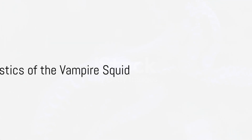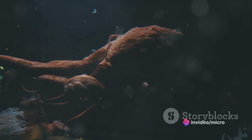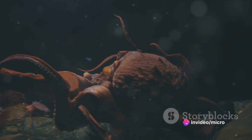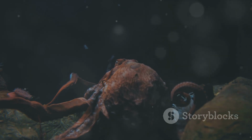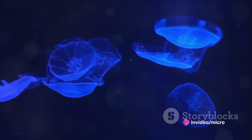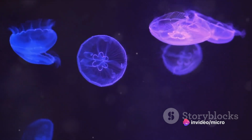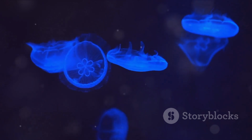Now, let's delve deeper into the characteristics of this unique creature. The vampire squid, or Vampiroteuthis infernalis, which intriguingly translates to vampire squid from hell, is indeed a sight to behold. It's a small creature, reaching only about 1 foot in length. Its most striking feature is perhaps its deep, velvety, and almost iridescent blackish-red color, akin to the cloak of a classic vampire. The squid's 8 arms are connected by a cloak-like webbing, lending it an eerie, bat-like appearance.